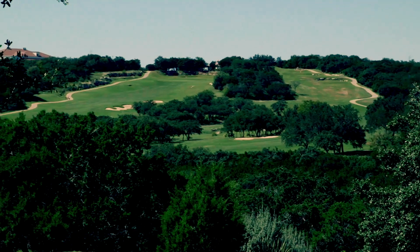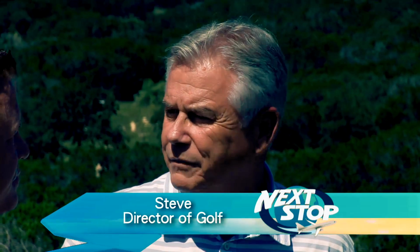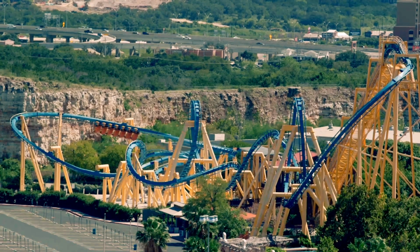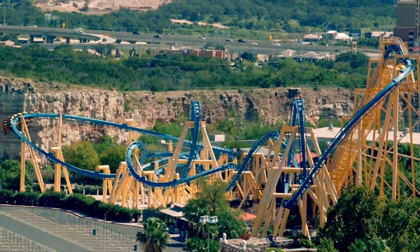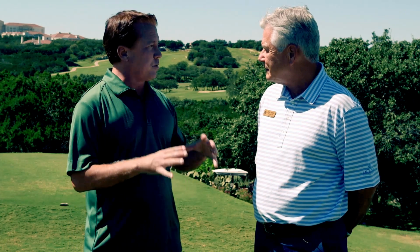There are 36 holes of championship golf here at Westin La Cantera, and Steve, this is spectacular. The golf courses are very playable for anybody. It doesn't matter what type of player you are, high handicap, low handicap. Women find the golf courses to be very friendly to them, so I think that's a huge advantage for us. This is also a great location. You've got Six Flags right down there. So when you're done golfing, you can head over there and hit a roller coaster. If you like, you can go over to the shops at La Cantera and spend a lot of money over there.